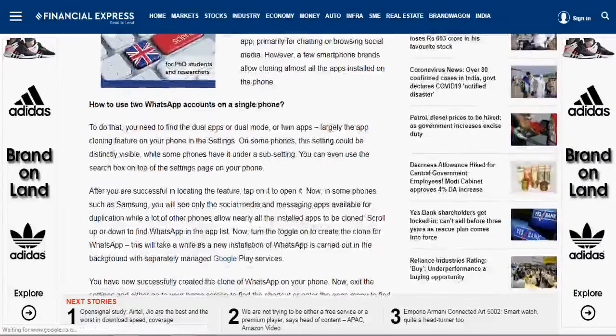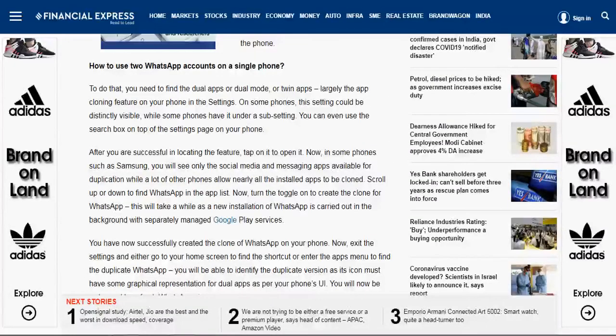Now, how to use two WhatsApp accounts on a single phone. To do that, you need to find the dual app, dual mode or twin apps setting, largely the app cloning feature of your phone. On some phones this setting is distinctly visible, while some phones have it under a sub-setting. You can even use the search box at the top of the settings page on your phone. After you have successfully located the feature, tap on it to open it.